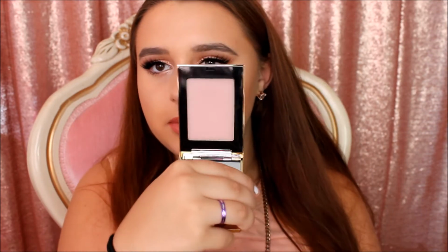So basically when you open it up, you get this pink looking thing and it has a little mirror too. I haven't taken the film off the mirror yet, but it just comes in this little compact, obviously. And it almost feels like a jelly kind of consistency. I don't know if you can see it on my finger there. It is a primer, so you put it on under or over your foundation. But I much prefer under, because when I put it over my foundation, it smudged away the product underneath it.